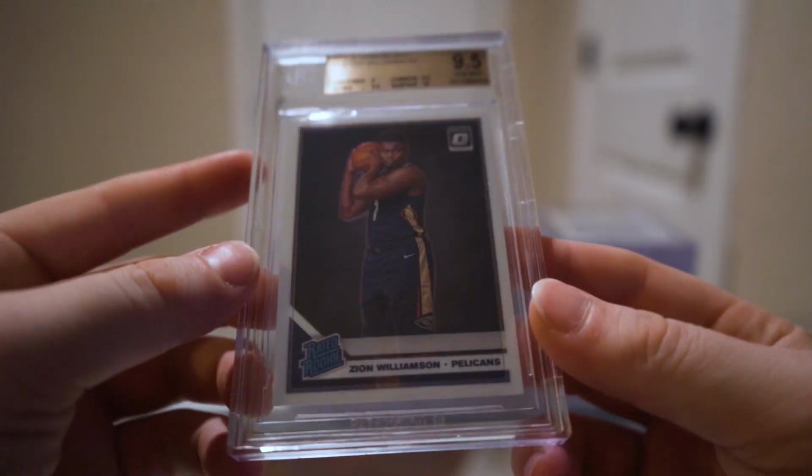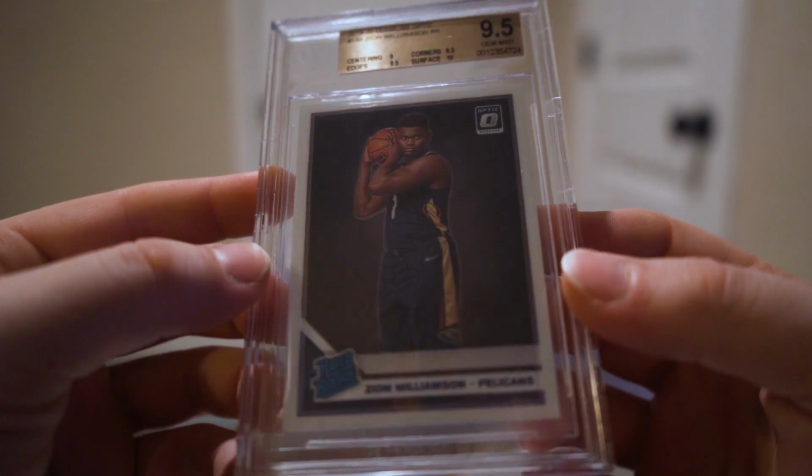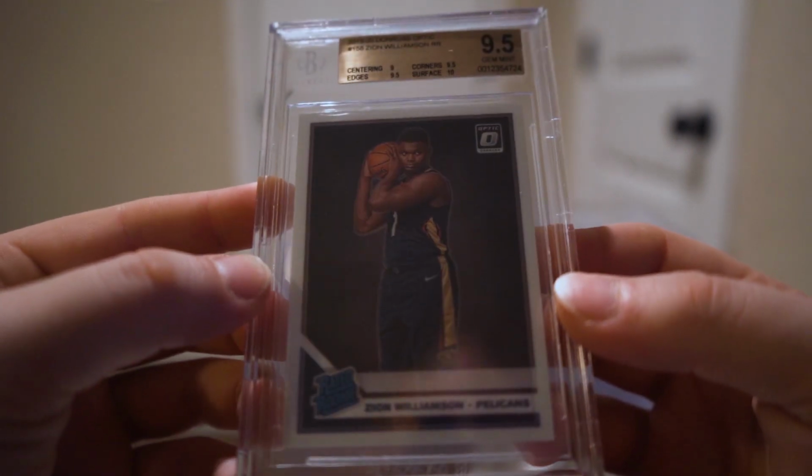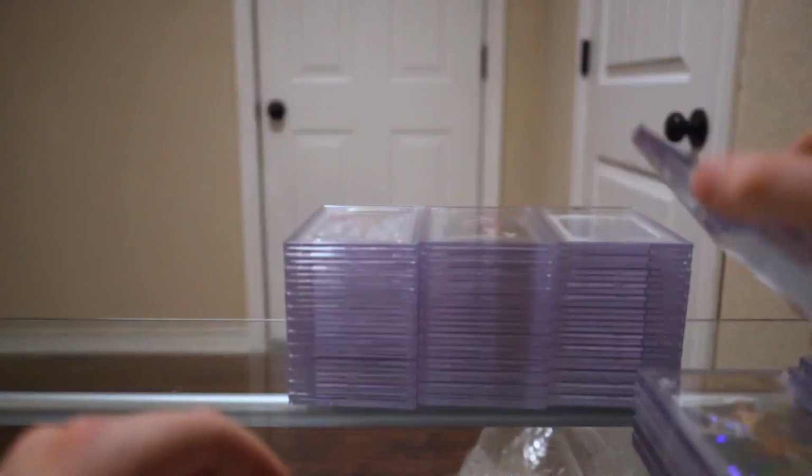Next, we got another Zion Optic. Surface got a 10 on that one. Then 2 9.5s and a 9. So, all right, I'll take that.